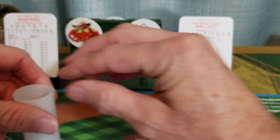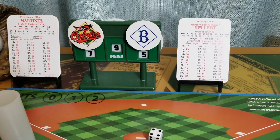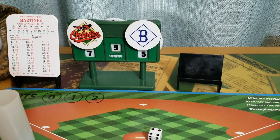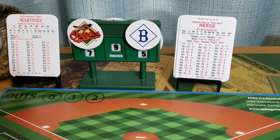Hit .325, 4 home runs and 80 at-bats. There's the pitch. It's going to be a fly ball to right field, measured by Ken Singleton. Makes the catch, and there are 2 down. And the last hope for the Dodgers, who are 2 runs down, is Pee Wee Reese. Pee Wee Reese.